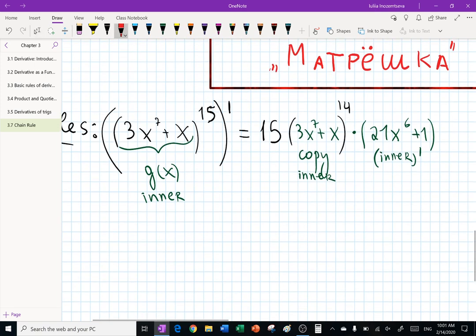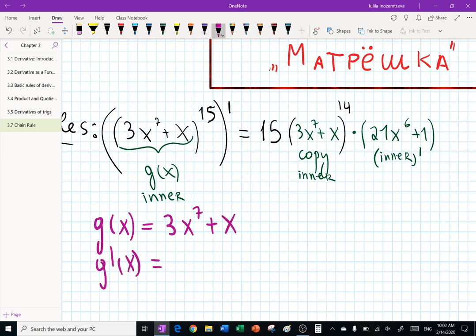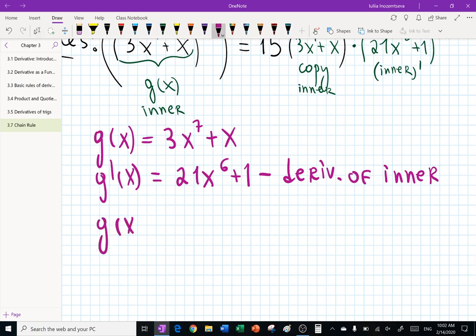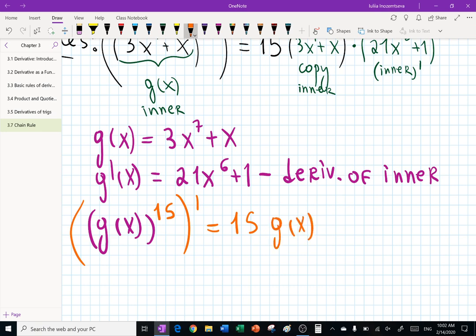The long way, people actually writing this down. They say, okay, so this is G, let me do like some purple. G of x is 3x to the 7 plus x. G prime of x is 21x to the 6 plus 1. That's the derivative of the inner function. Then they think, well, actually, g of x is raised to the 15. So when I want to differentiate that, it will be 15 g of x to the 14. That's the derivative of the outside function.